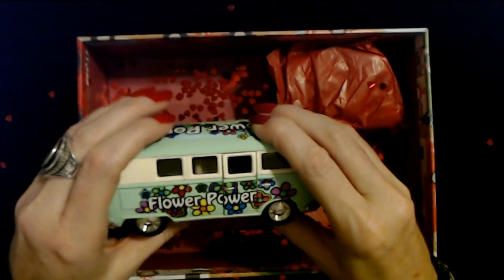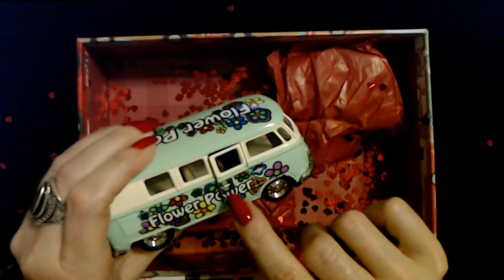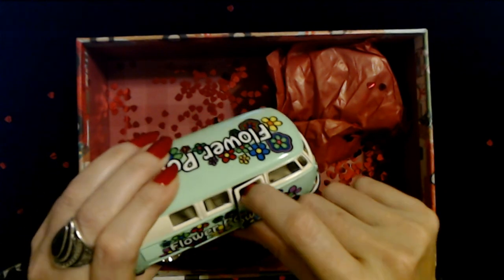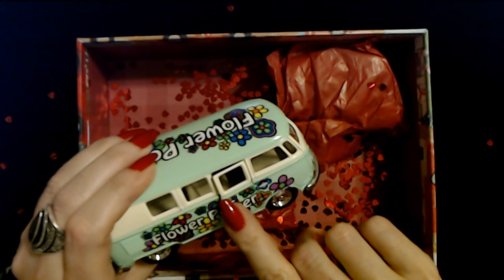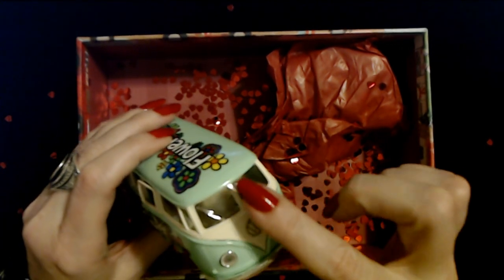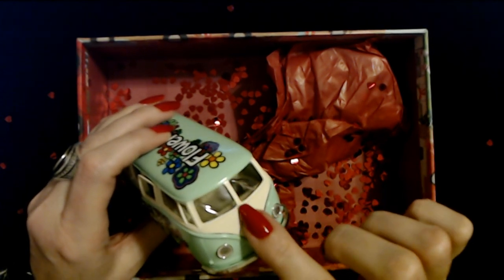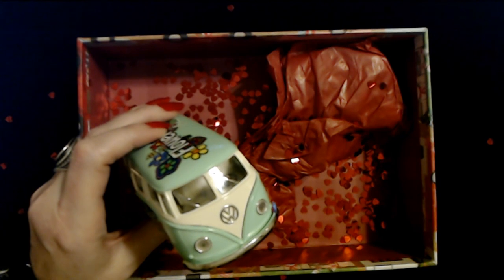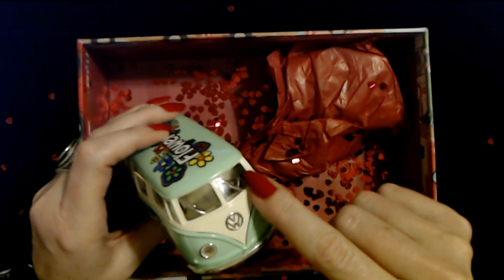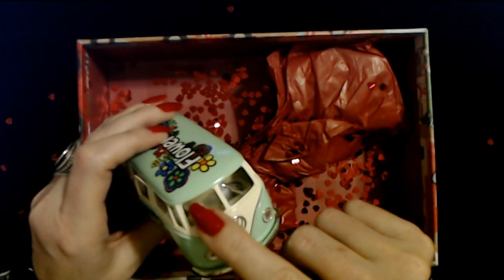This is flower power. Now, this is a barn door bus, which means these do not have sliding doors. The doors swing out like a barn door. I don't want to force it, but they would swing out like that. This is called a split window or a splitty. Some people call them splitties. Later, they would go into a bay window. In 1968, they went through a body style change and they went to a solid window called a bay window.